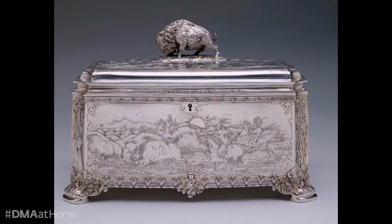And as you're looking, imagine the weight of this humidor in your hands. Think about what it would feel like to run your fingers over the different parts of this object. Think about what type of room this object might have been situated in. And imagine its owner carrying it with his belongings on a transatlantic crossing.